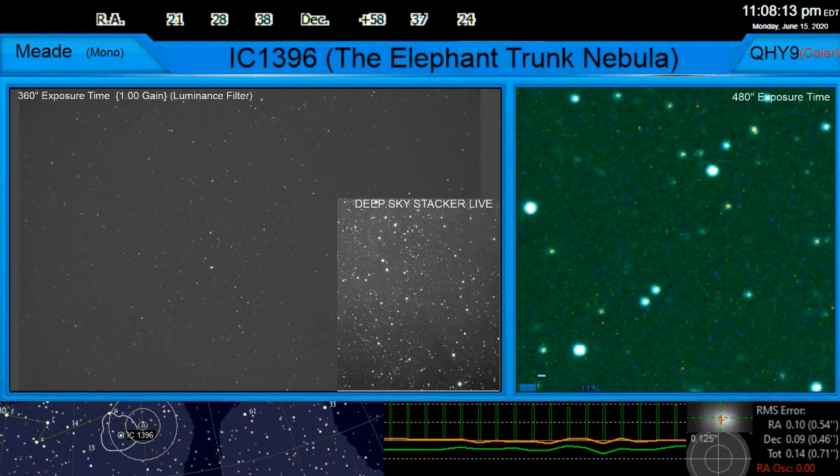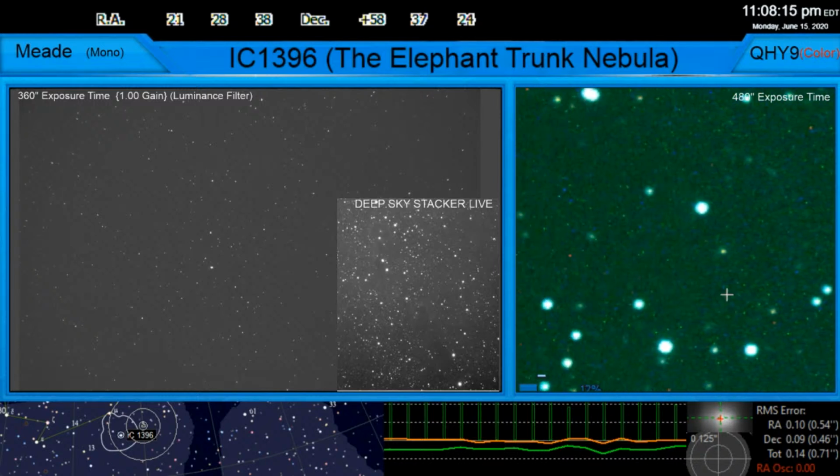Right here. This little thing right here. This is the inside of what's called the snout of the elephant trunk. And there's a big circle right here. That's the elephant trunk right there. If I could try to blow out the histogram just a little bit more on the camera on the right here.